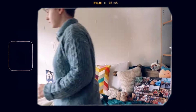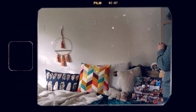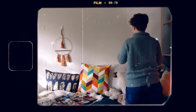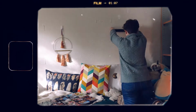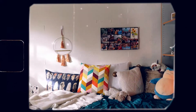So the first thing I did was take down my existing fairy lights that I had over my bed. I'd gotten really sick of the way that they hung down, and when I would sit in my bed the pillows would sort of tug on them, so I decided I wanted to change them out. And then I decided to move my pin board with my pictures on it down a little bit because I wanted to put lights above it.